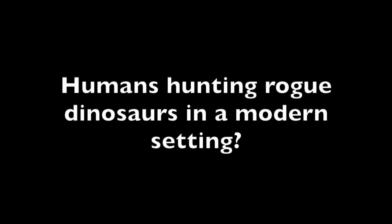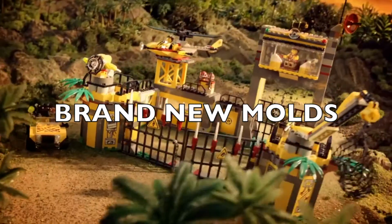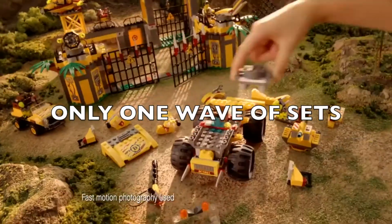Humans hunting rogue dinosaurs in a modern setting? Yeah, that isn't a story exclusive to this theme. We all know where the inspiration for this line came from. So, was this theme created with the intention of it being replaced by LEGO's second journey into the Jurassic Park universe? Yes, sirree. Why else would LEGO waste time and money to create brand new molds for a theme with only 1 wave of sets?